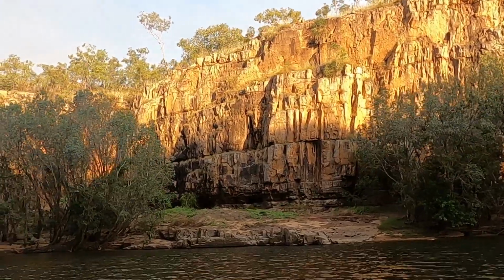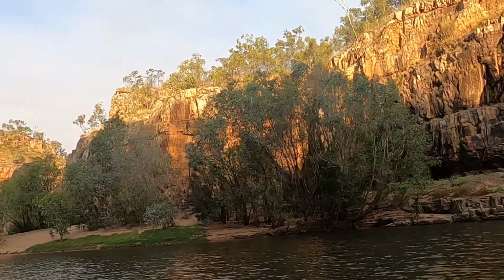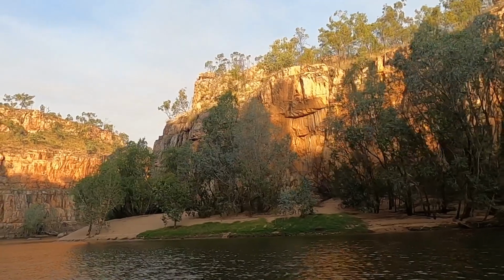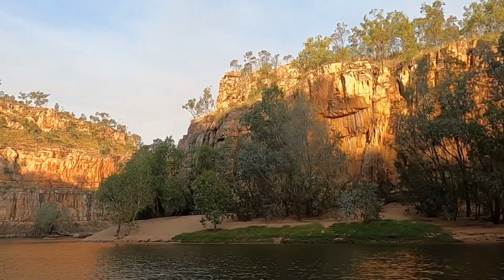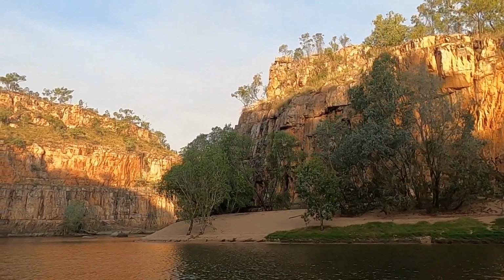And then once they've painted onto the surface of the sandstone, after a while the sandstone will absorb the paintings into the rock. So the paintings become a part of the sandstone, you know, kind of like a tattoo. So that's why it's lasted so long.